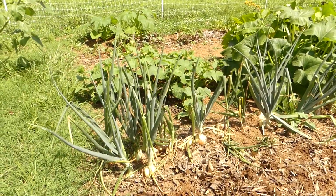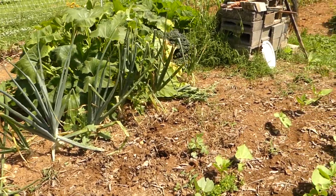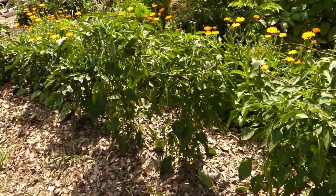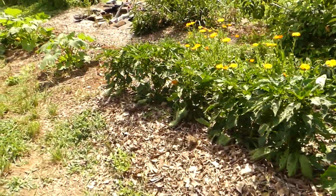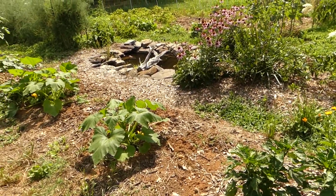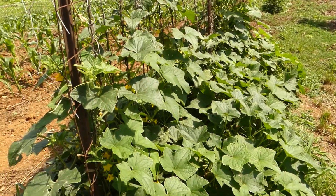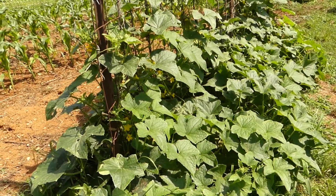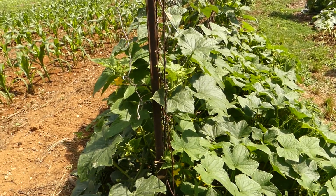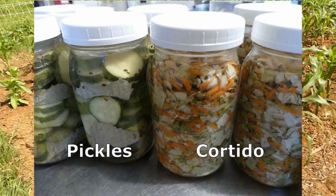And I have a second planting of cucumbers and squash here, and the first planting of squash, and some more green beans. And peppers are growing here, and some calendula, and another second planting of squash. And you see the garden pond has lots of tadpoles in it now. So this is the first planting of cucumbers, and they're doing very well. I've made fermented dill pickles several times, and they're turning out really well.